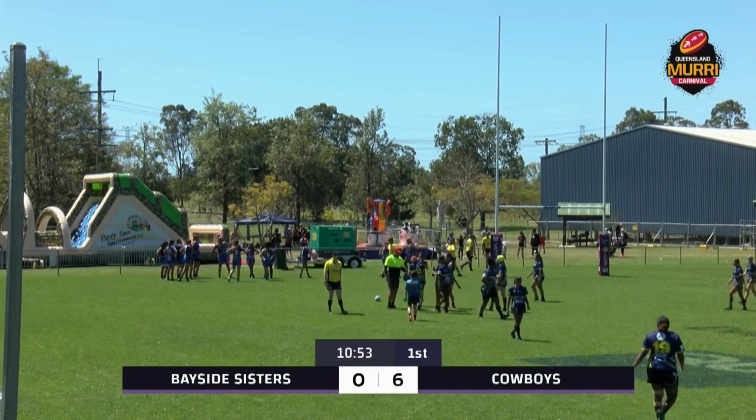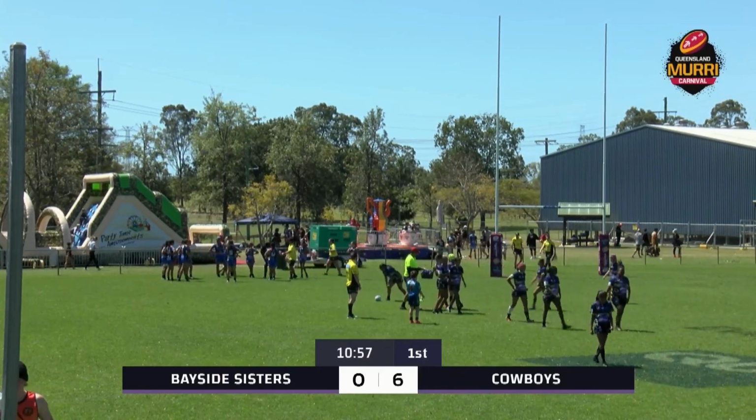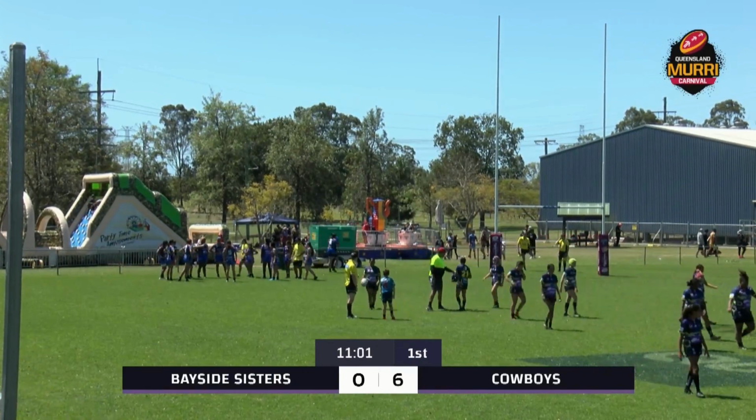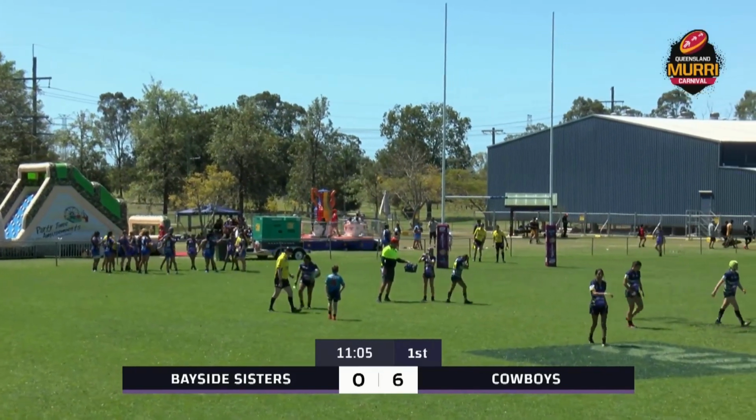Again, nightmare for the fullback. What would the team be saying now? Because this just happened too quickly, and it's happened the same way. Yeah, they haven't really completed any sets and spent any time down the other end, so I think that will be their focus for this next kickoff.